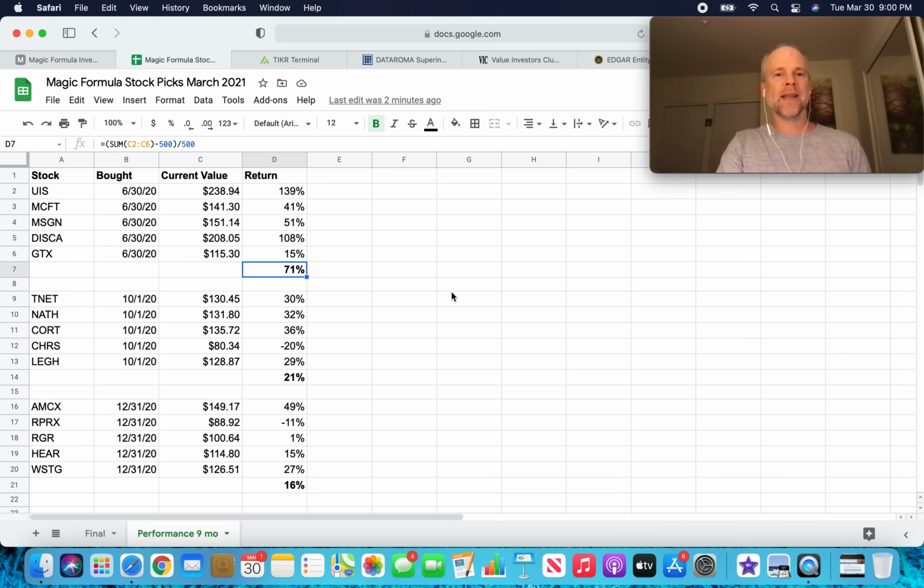So you've got 71% from the batch 9 months ago. That's fantastic, right? 2 of these have more than doubled in the last 9 months. A couple of them are around 50%, which is great. One of them is 15%. So very happy with that round 9 months ago.